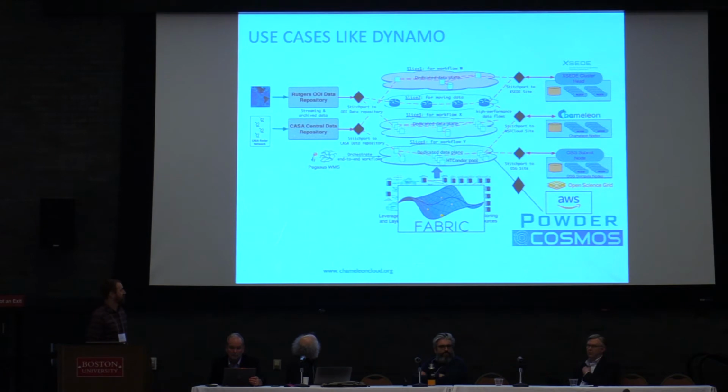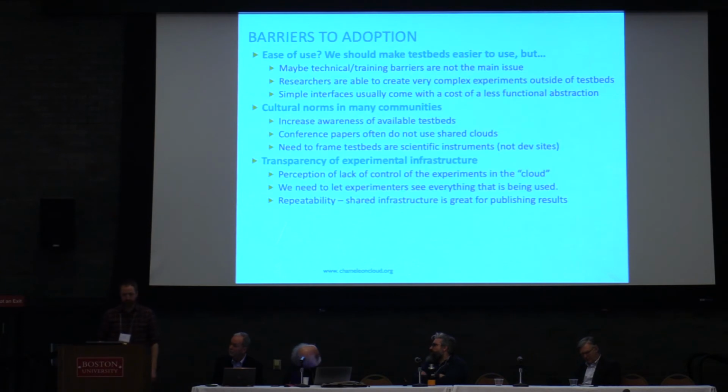It gets way more complicated. We're going to add Fabric, which is complicated. You can stitch to Amazon or maybe one of these wireless test beds. Now the wireless test beds are going to have edge computers next to them. So how do you incorporate that into the mix and stitch them all together? How do you make it easy to use all this and monitor it and record exactly what you did so that you can publish your experiment so someone can repeat it? Well, I don't think we really know how to do that yet.